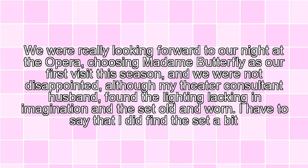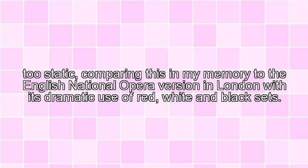Now turning to the performance. We were really looking forward to our night at the opera, choosing Madame Butterfly as our first visit this season, and we were not disappointed, although my theater consultant husband found the lighting lacking in imagination, and the set old and worn. I have to say that I did find the set a bit too static, comparing this in my memory to the English National Opera version in London, with its dramatic use of red, white and black sets.